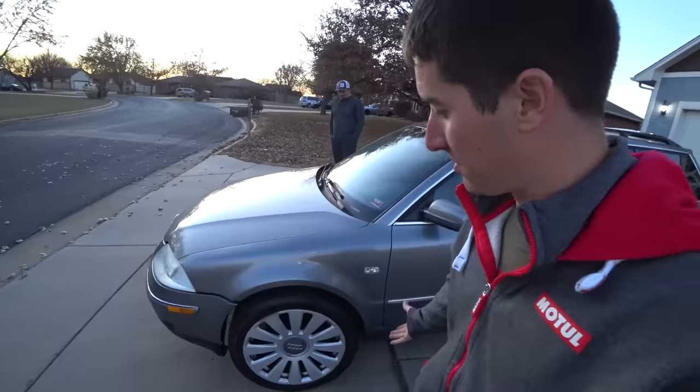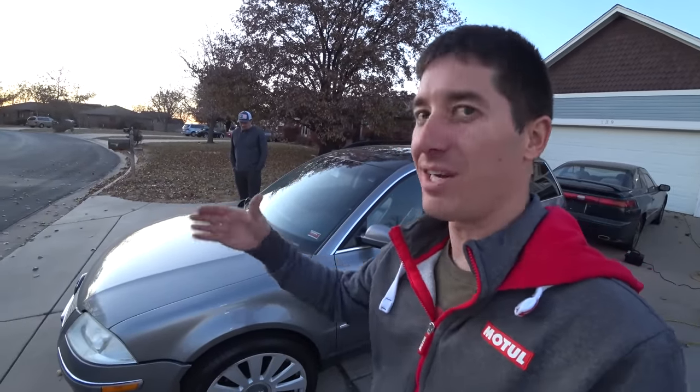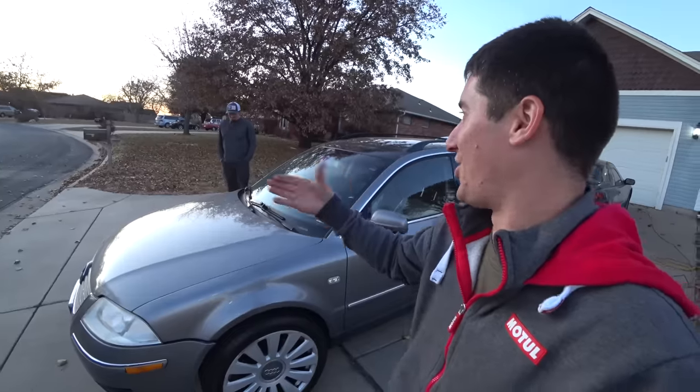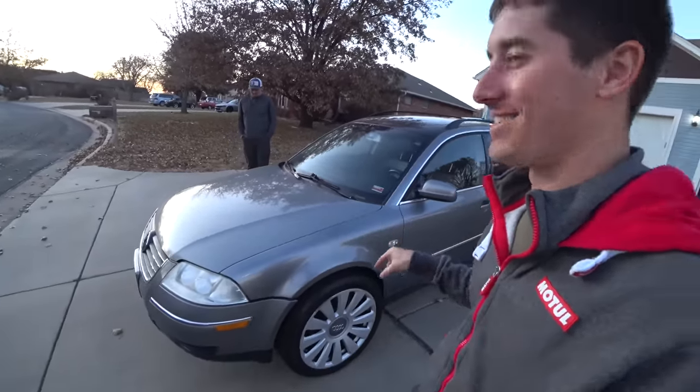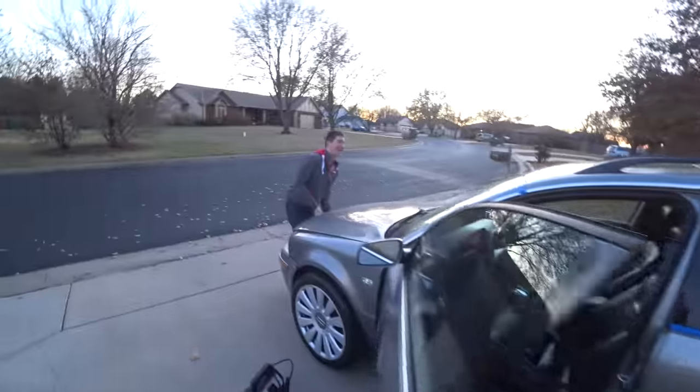And maybe I can sell the wheels. That probably counts for something. I will say, as soon as I got up to 60 while I was driving it, the steering wheel starts shaking like this. These have no business on this car, but they look good. I gotta give them that. It does look good. And the battery's bad.